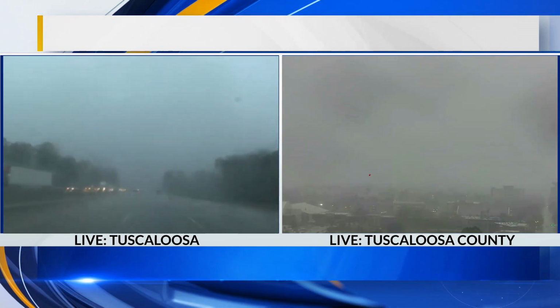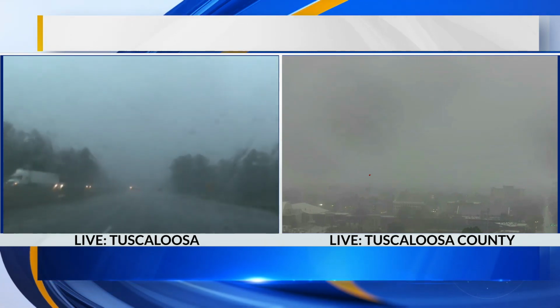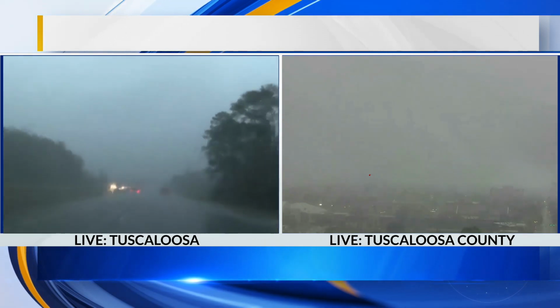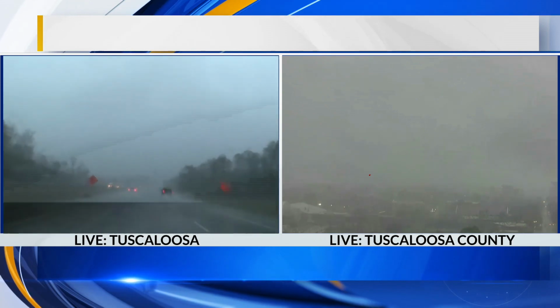When you add on the lightning threat, the severe thunderstorm threat, the tornado threat, the water threat can be just as deadly. So we want everyone to be off the roads, get to a safe spot, get to a shelter. If you can hear our voice, make sure that you are safe right now.